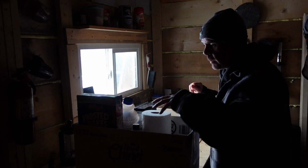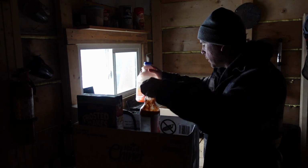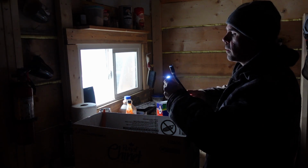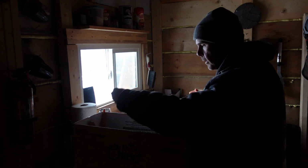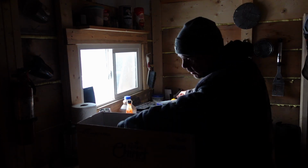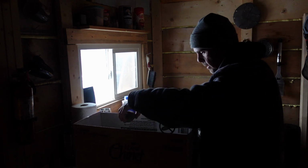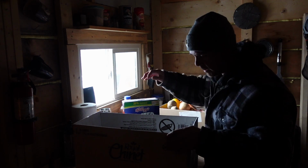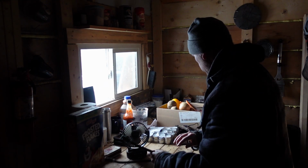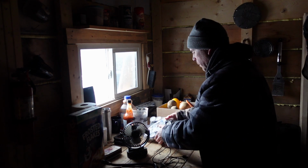Supplies for the night, and paper towel, paper products, because I'm running low. Let's see here. Well, I got some expired Frosted Flakes for the critters outside. My nightlight. Gravy mix. Some vegetables. Tonight's supper. My little fan, charged that up last time I was back at the house in town. Tea lights.